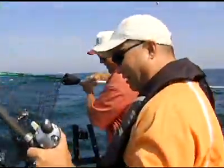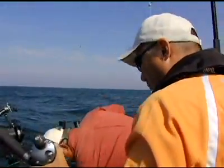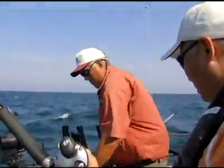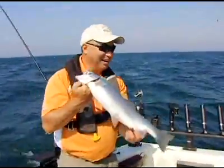All right. Oh, nice long one. Yeah, isn't that something? That is a long one there. That Beckman has a lot of different nets out for everything from bass to redfish, but that one there's a good big boat, big water net. Yeah, that's a good net. There we are. All right.